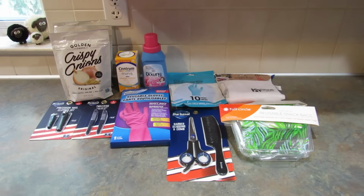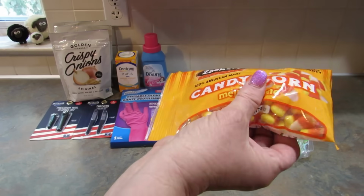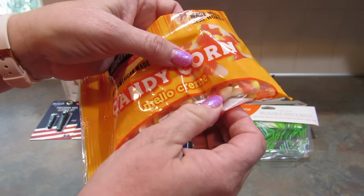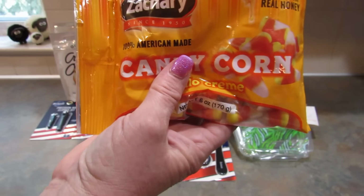So this next item is love or hate. People love it or they hate it. I love it. Now, I don't know about this brand, but I love these. Candy corn. 100% American-made candy corn. So one thing I like, well, I don't like to film on the floor, but one thing I like to check is if they're soft, and these seem a little soft. Look, I squished this one. They're mine. It's okay. So I like that. I don't like the ones that are really hard to chew.